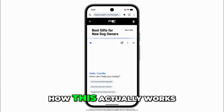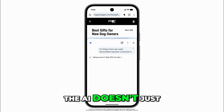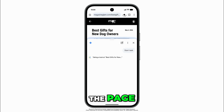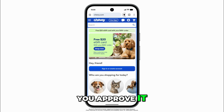Now let's get into how this actually works, because the way Google has built this is smarter than it looks on the surface. Auto Browse uses what's called a plan and approve model. The AI doesn't just start clicking around your screen the second you give it a task. It reads what's on the page, builds a step-by-step plan for how it will complete the task. It shows you that plan. You review it, you approve it, then it executes.